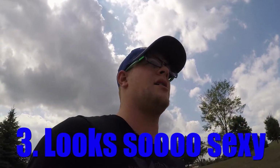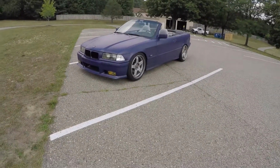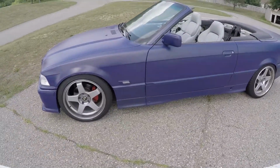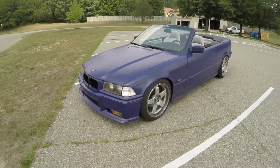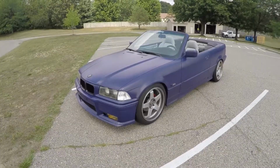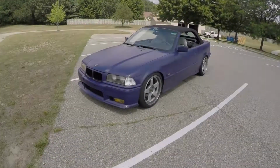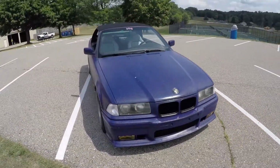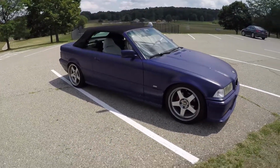The third reason why I love this car is because it is such a good looking car with the top up or the top down, and because it's in this really awesome purple color. I know you guys have seen it already, but here it is again. It's just such a good looking color. It's got this little gold metal flake in it. So it is with the top down, and there it is with the top up. It's just such a gorgeous car. Can't really beat the look of it.